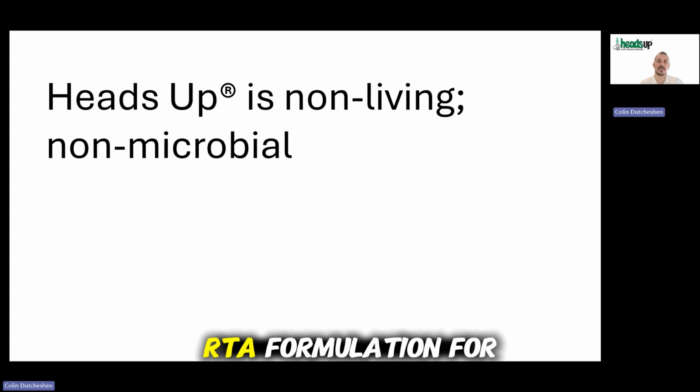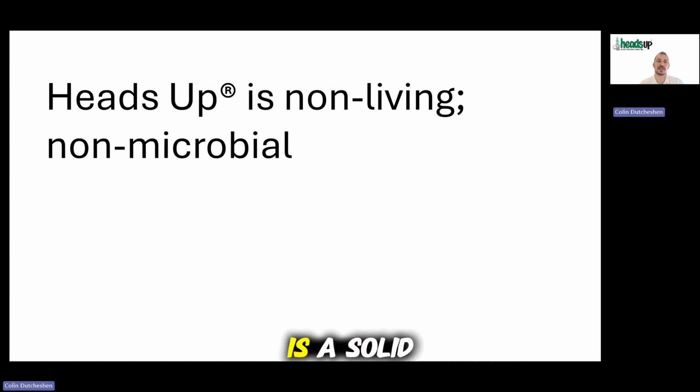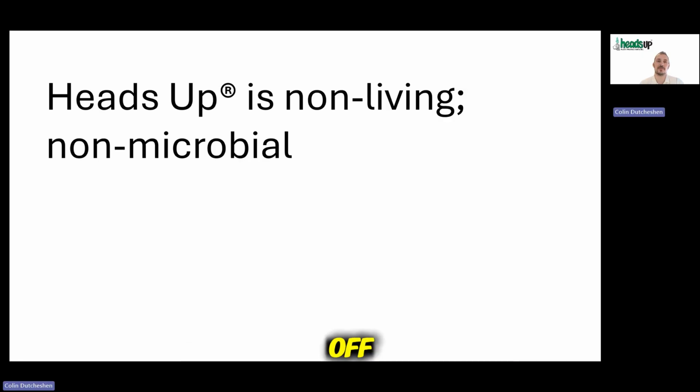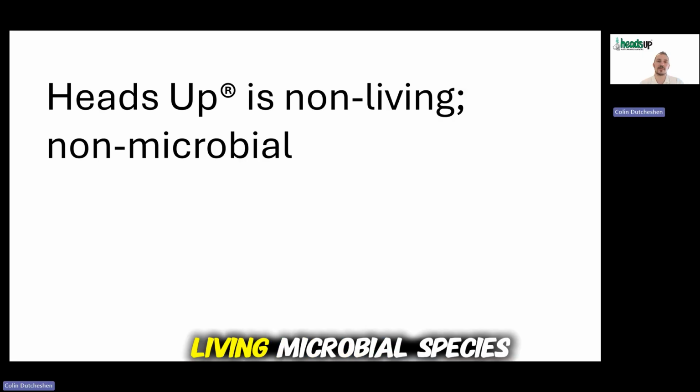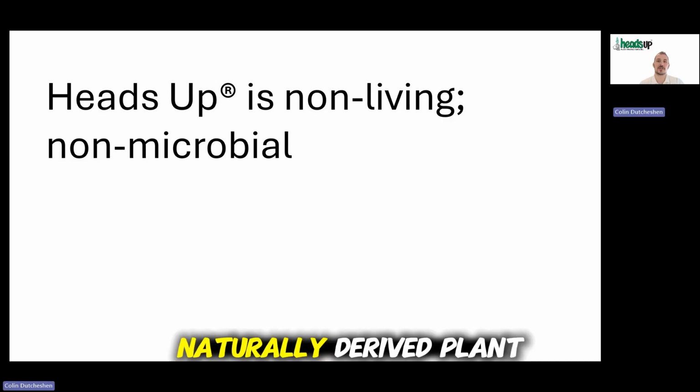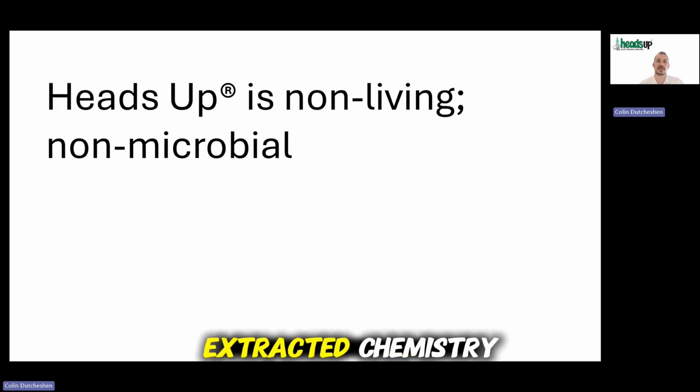And in the RTA formulation for our US customers, the shelf life is a solid 2 years. We make that formulation by adding preservative. But again, we're not worried about colony forming units dropping off, which is how active or how many living microbial species are in your product, because Heads Up is a non-living, naturally derived plant extracted chemistry.